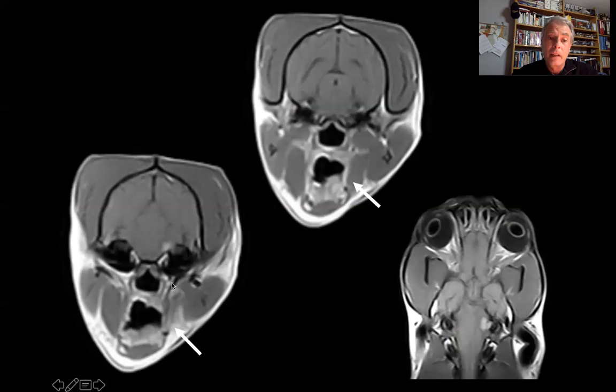Here you have another case where you have the digastricus here, right? And as we progress caudally, we see that the caudal belly of the digastricus is damaged, okay? And then you see in this dorsal section this hyperintense signal that is a lesion affecting the brainstem, but also the facial nerve.